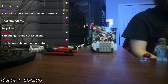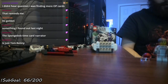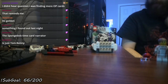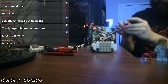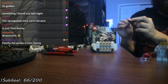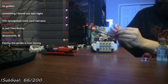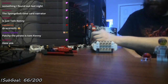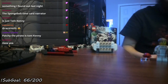Last night, SpongeBob Time Cod Narrator. Just Tom Kenny. You know what I found out the other night? So, you know Dirt 2? Katie Justice? One of the more important but still fictional drivers in the game? Hey, the wheel actually turns, holy shit. Dude! It steers! But anyways, turns out the voice actor for Katie is also the current voice actor for Amy Rose, as well as like a billion other roles that she's done.